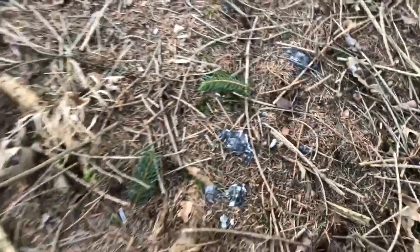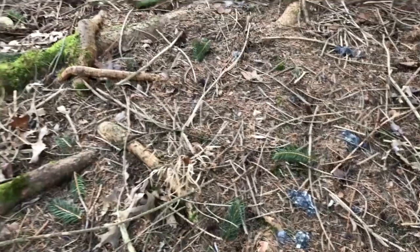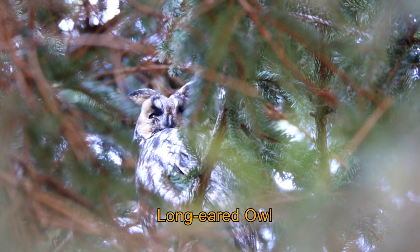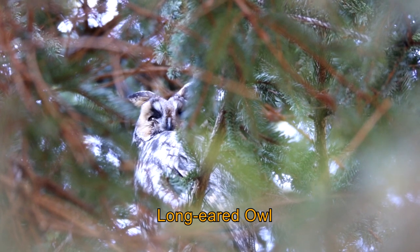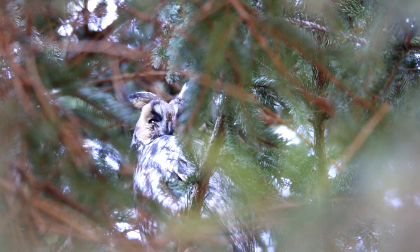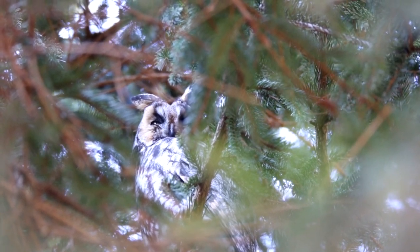My guess is these are going to be long-eared owls, but now I have to try and find them. Long-eared owls are my favorite of the 8 species I can get here locally. It is threatened here in Pennsylvania and remains an enigma by everyone who seeks it. It's a ghost of the woods.